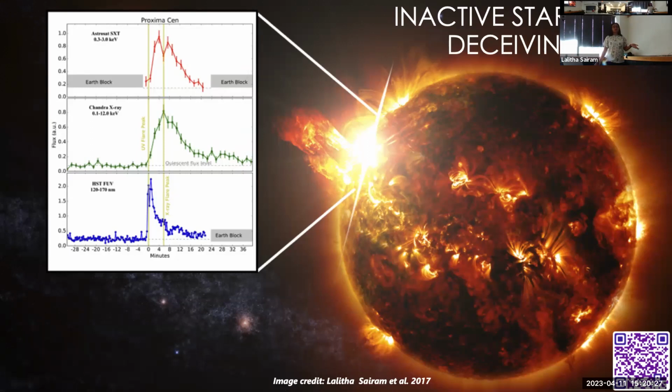So the two vertical lines that you see here indicate the peak of each of the flares. The first one is the UV peak, and this is the X-ray flare peak that was observed. You see the UV peak peaks earlier than the X-ray flare, and this indicates that the electron impingement takes place earlier than the evaporated material filling up the loop and producing X-ray emission.